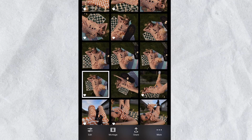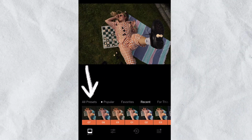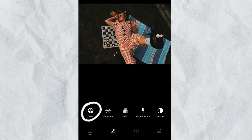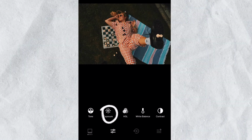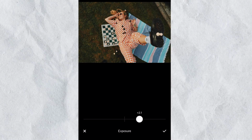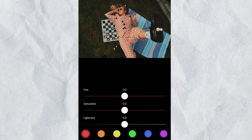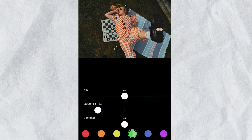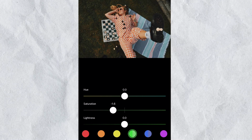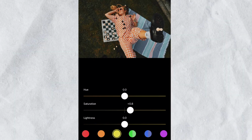For these ones, I ended up editing them in VSCO on my phone. Basically, I normally use the C7 filter. Then I just play around with the highlights and the shadows, make it a little bit brighter. I change the exposure to what I like for the photo. Then my signature thing, which I've been doing for the longest time, is to lower the saturation of the blue and the green so they're not very saturated, and then all the warm colors I will saturate to make them pop, I guess.